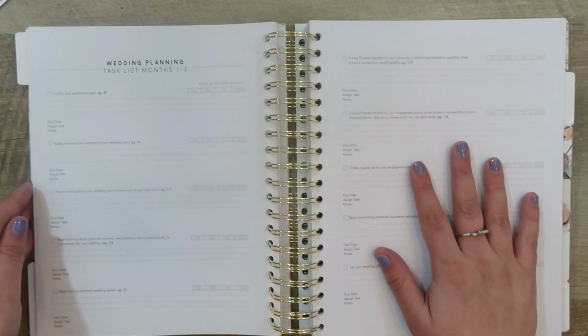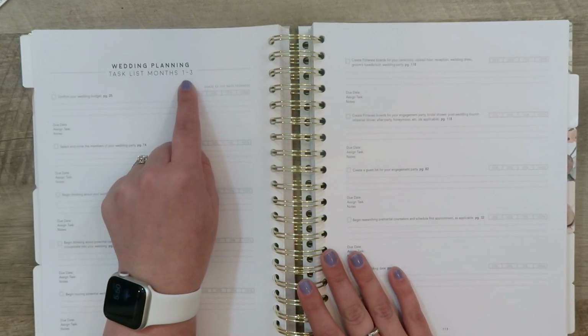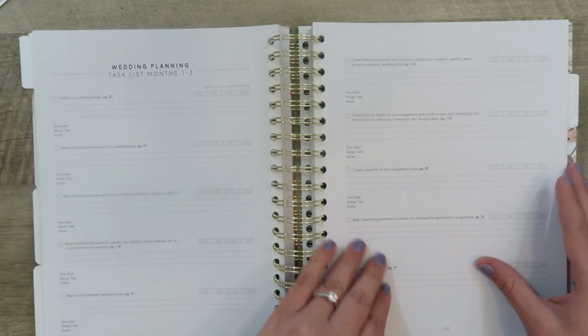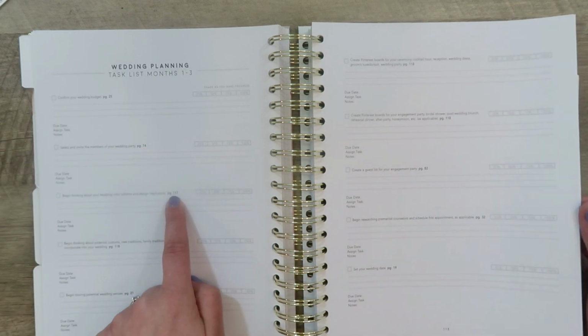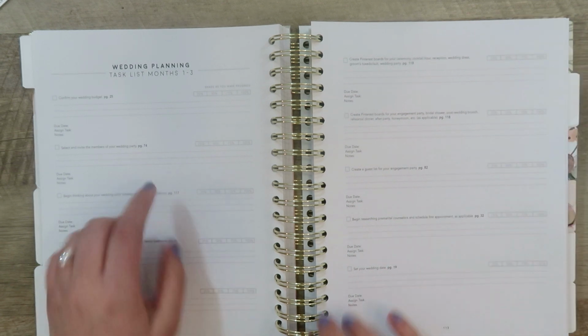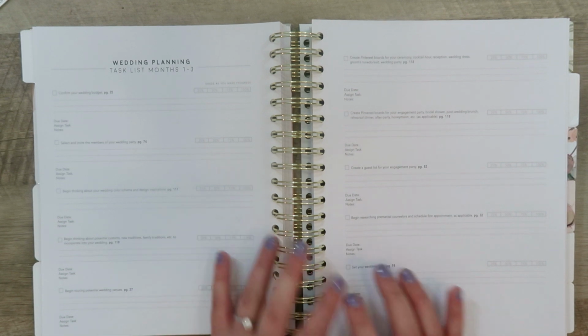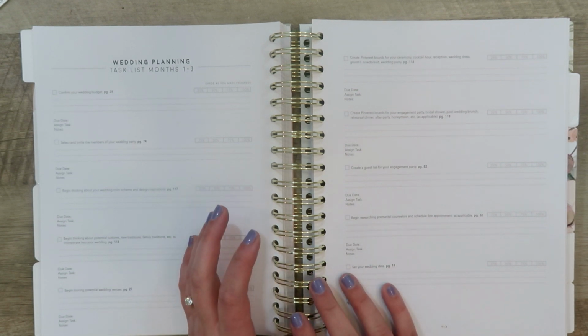So, nope, this is broken down literally by month. So this is months 1 through 3. So confirm your wedding budget, all of these things. And then it tells you what page to go reference to make sure you did this. It also has a shading bar to shade progress, which I think is really cool. It's not an all or nothing. It's sort of, I've made progress.